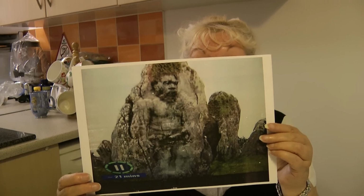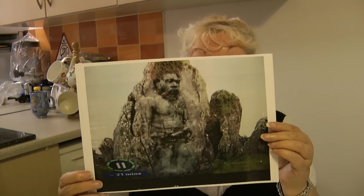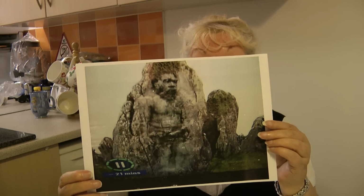And the whole programme was about where these ancient structures came from in Karnak in France. I'll put it down now so I can talk to you. And the questions were being asked by the experts. Who built these rocks? What were they there for? And what were they used for? And in their opinion, they thought that it was something to do with a GPS system for the aliens, you know, to get their bearings.